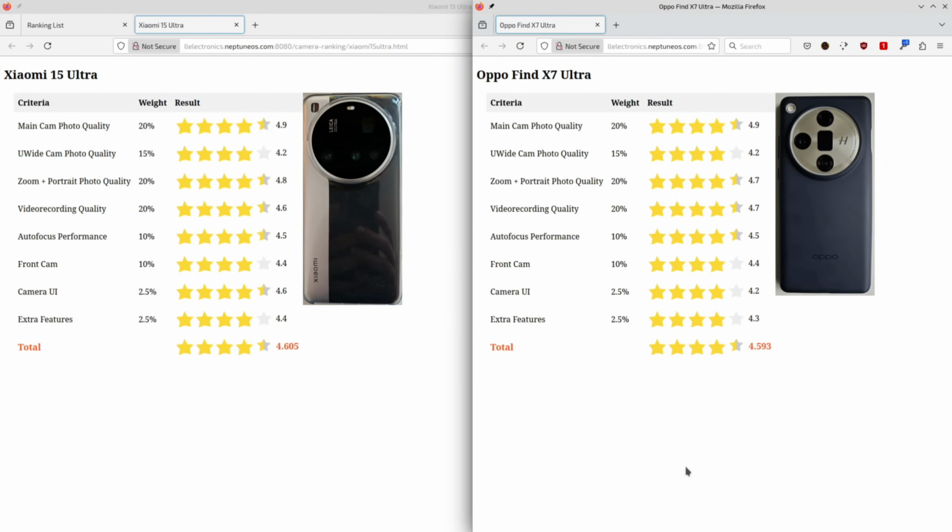Extra features, however, I have to give the points also away there, because the 4K log, 4K 120 frames per second is not there, 8K log is also not there, and some other nitpicks like turning off the noise reduction is not there as far as I'm aware, and turning off stabilization is possible but noise reduction not. So I had to take some points away here from the Xiaomi.